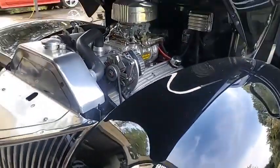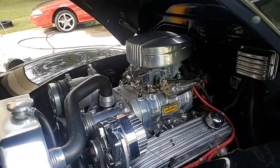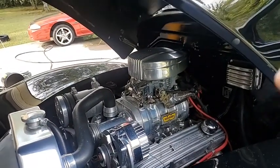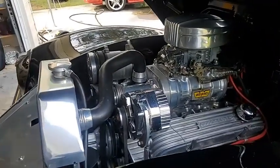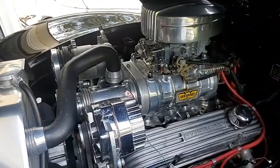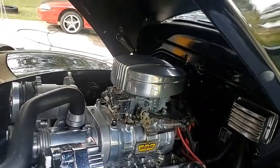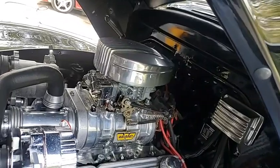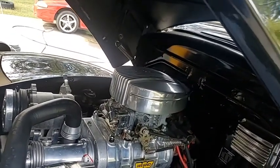Ooh, this is badass. That 383, I bet this thing will scoot. What do y'all think? What is that, a supercharger, a turbocharger? I forget what he said it was. On top of a 383 stroker. Some kind of big old carburetor over there. Some of y'all know better than me what that stuff is. And a period correct looking air cleaner. Wow.